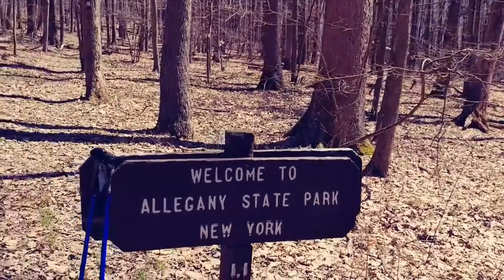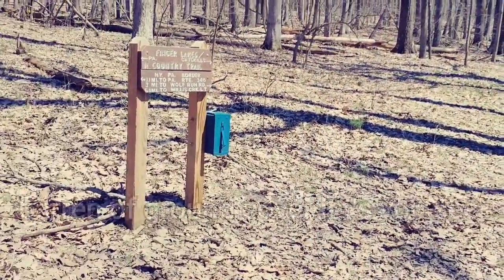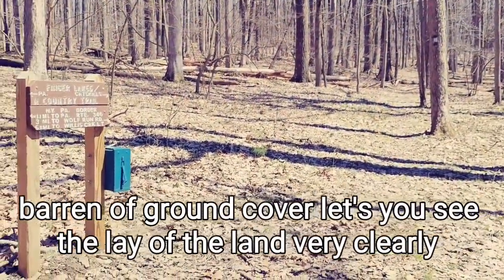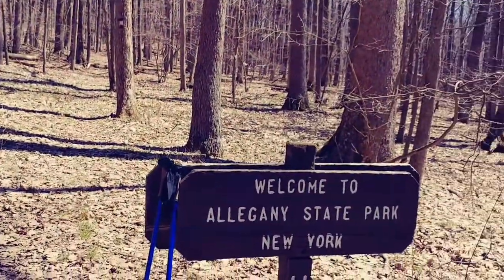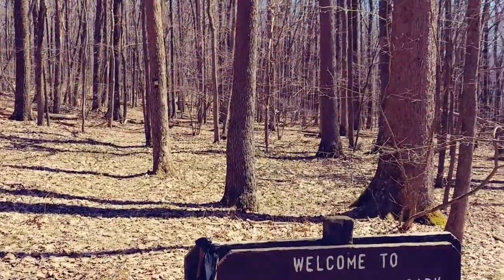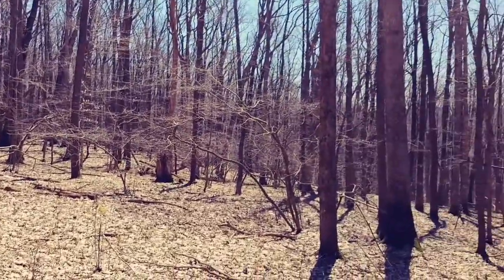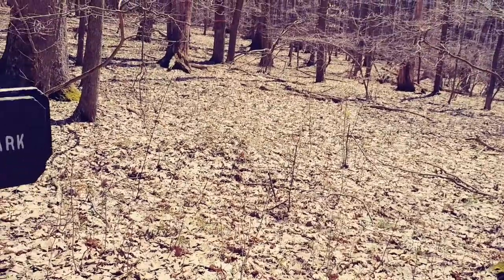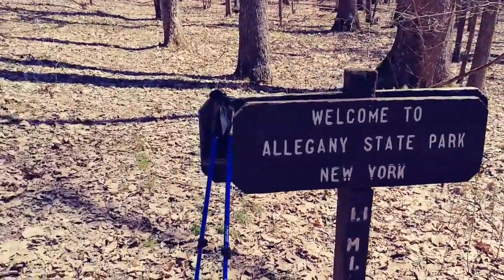All right. Well, just the border of New York and Pennsylvania, coming out of the Allegheny National Forest, going into the Allegheny State Park in New York. I haven't seen any hikers other than at the trailhead, and they were going the other way. You hear them? Just starting to see some ground flowers. April 30th. Spring starting here.